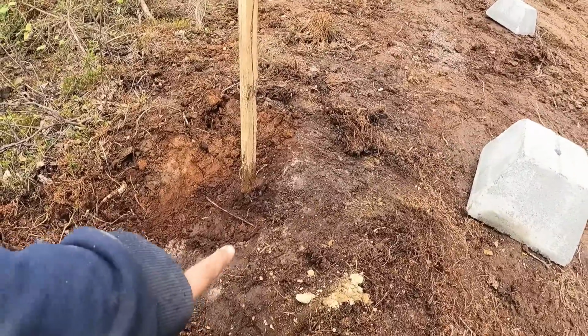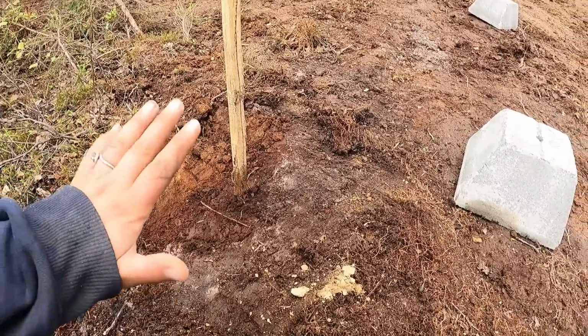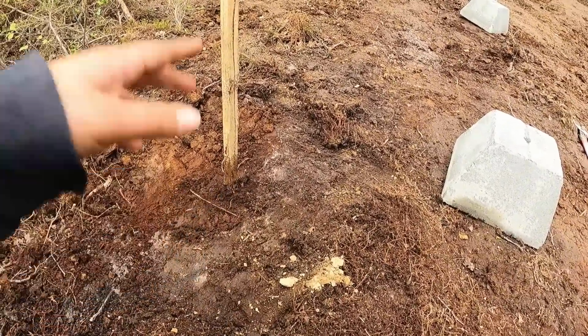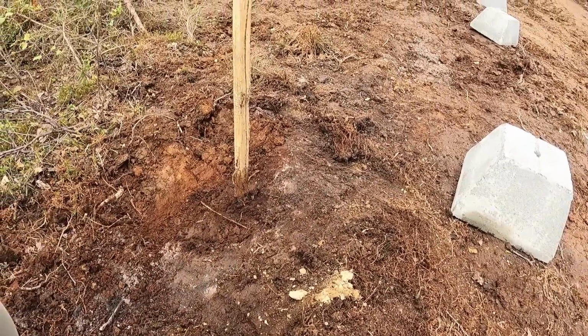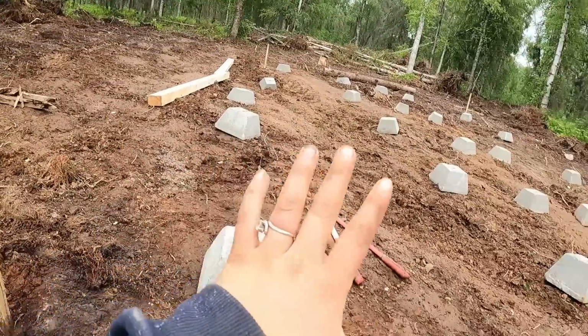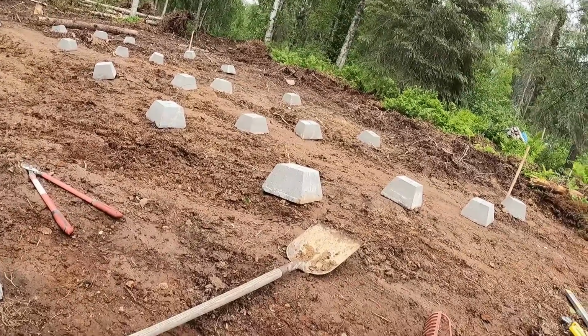So what we did is we just made sure in this corner there's a little bit of the roots still. We just kind of shoveled it away. And then we're going to put this block in the center of that post. And then it's going to be from this block that we measure and level everything off of this one. So hopefully we get this first one right.